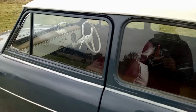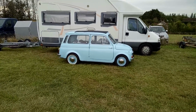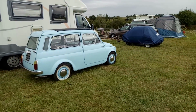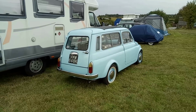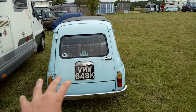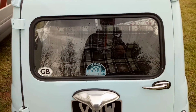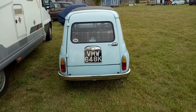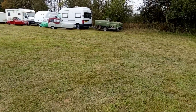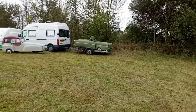Yeah, lovely little cars. Gorgeous little Fiat 500 Giardiniera. I apologise for my appalling Italian. Very pretty little estate. So the straight twin engine is canted over to lie flat under the floor, so more load space than you might expect for a rear-engined car. Very, very pretty. Over here we've got a very project Bond Minicar there.